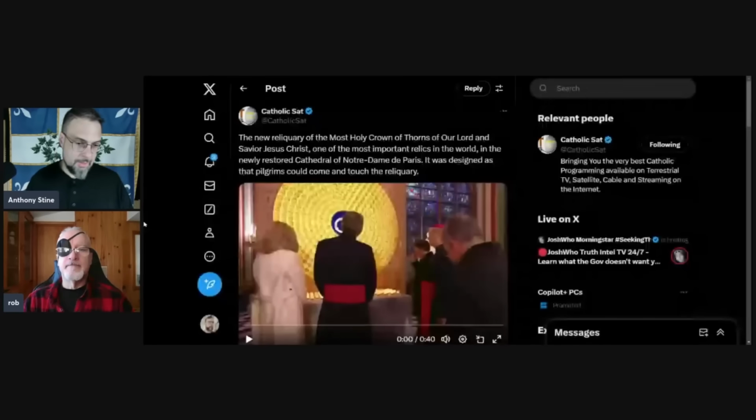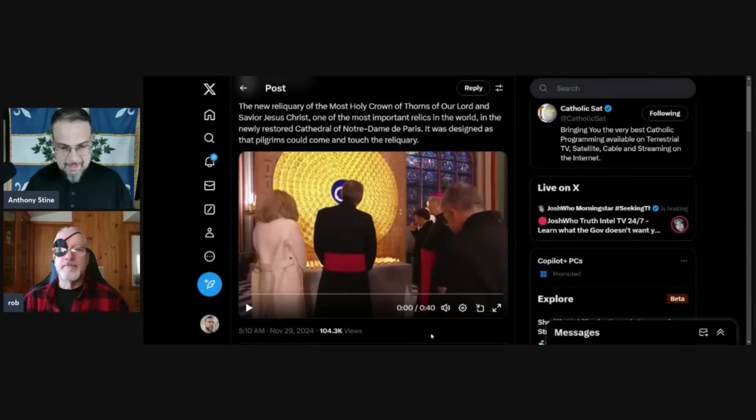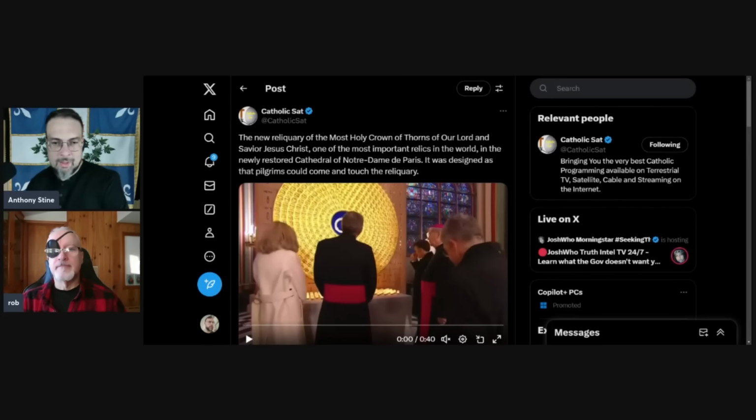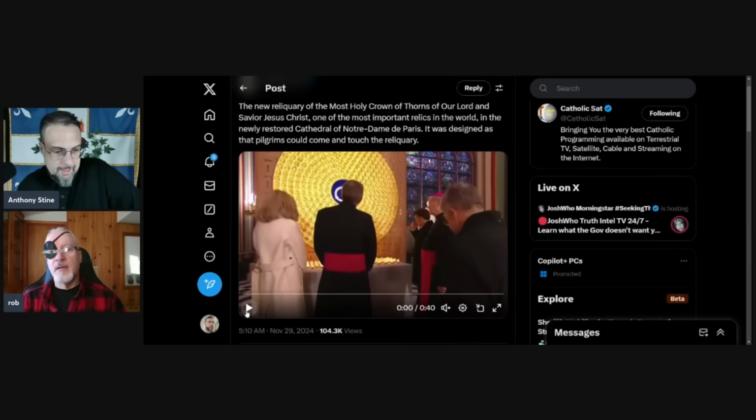And I know that some people really wanted to know our thoughts on this. This is the reliquary, according to Catholic Sat, the new reliquary for the most holy crown of thorns of our Lord and Savior Jesus Christ, one of the most important relics in the world, in the newly restored Cathedral of Notre Dame de Paris. It was designed so that pilgrims could come and touch the reliquary. Okay, fine. Let's take a look.